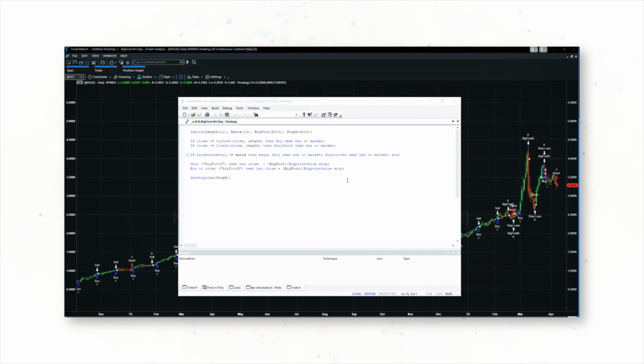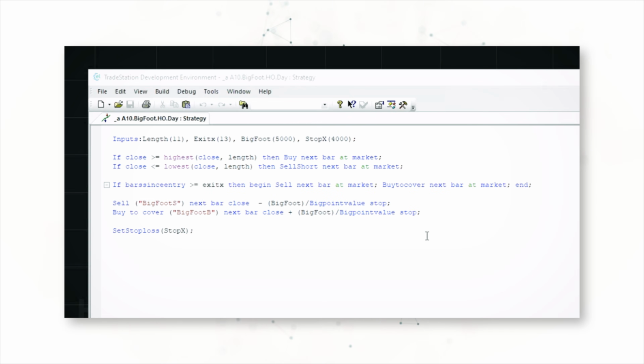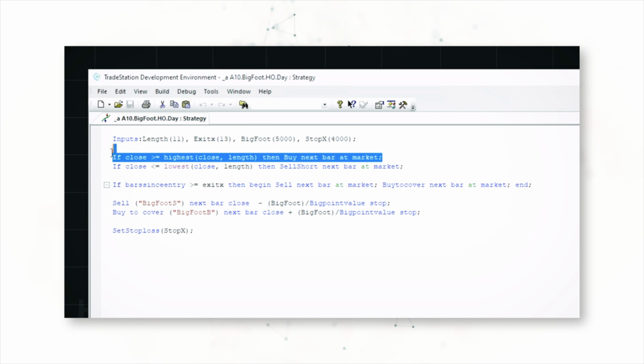So this is the full strategy code for our BigFoot trading system. The first thing that you'll notice is that this is actually a very simple strategy. It's just a few lines of code. It is a simple breakout strategy. So if the heating oil market closes at its highest close of the past 11 days, the system buys.